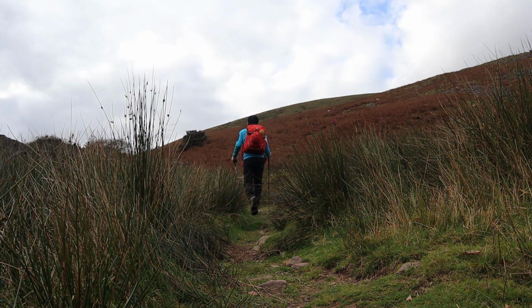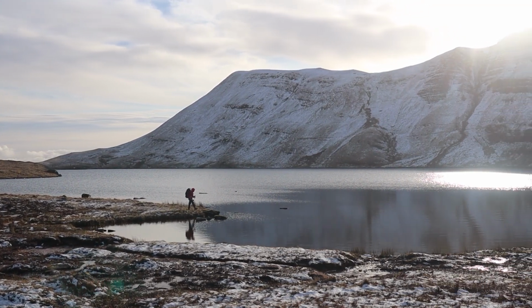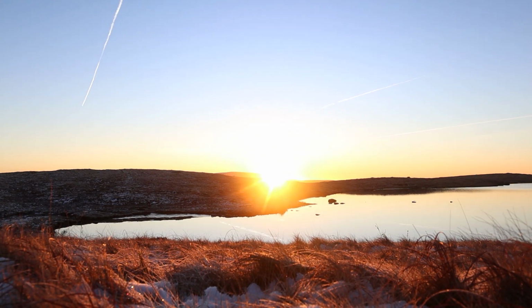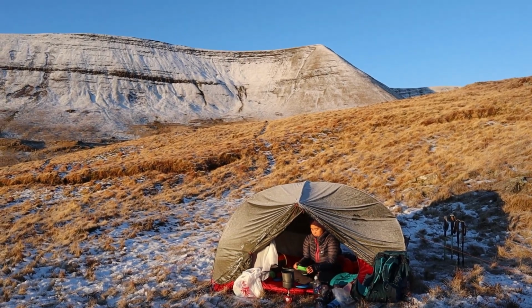Hello guys, it's been a while since we last hiked, ever since the Lavalier 121, and today we're back in one of the places that you guys may recognize from previous videos. This is near Mynydd, the Black Mountains in Wales, and we're going to Llyn y Fan Fawr. And you guys may remember that we camped here last winter. That was really fun. Today we're not camping though.